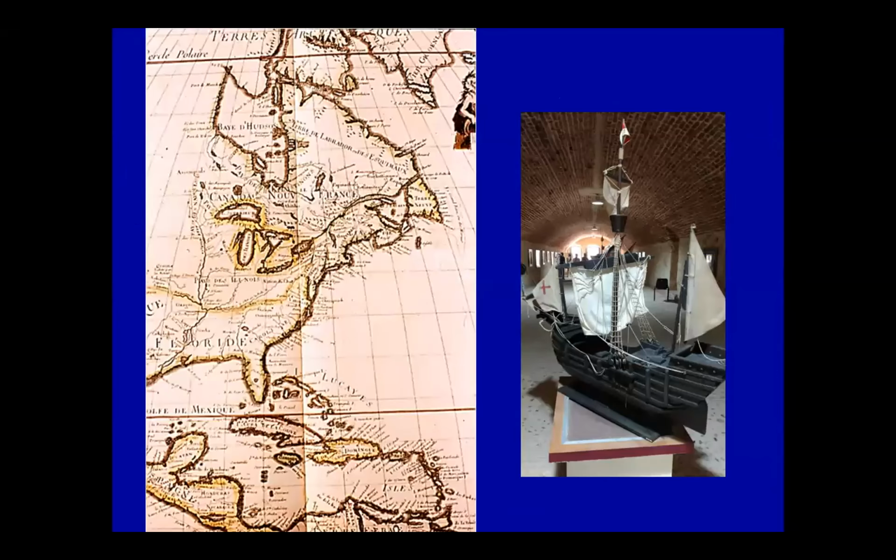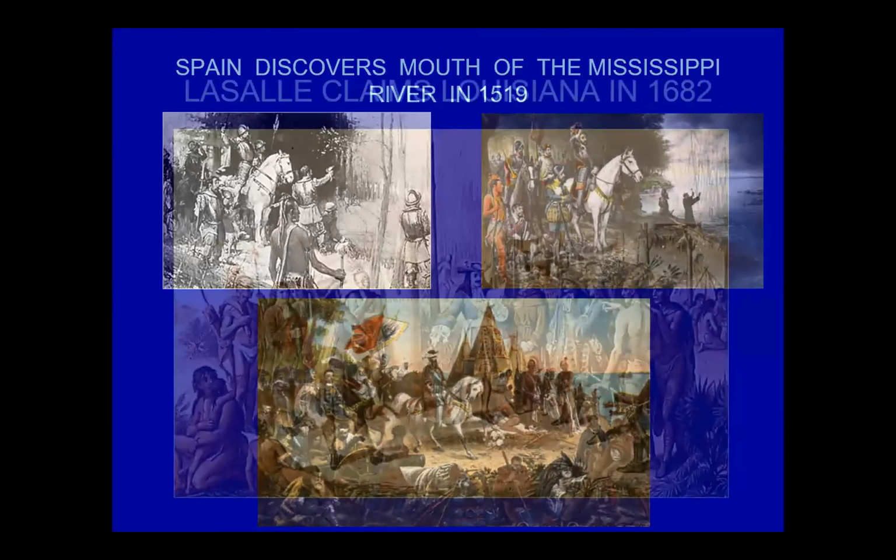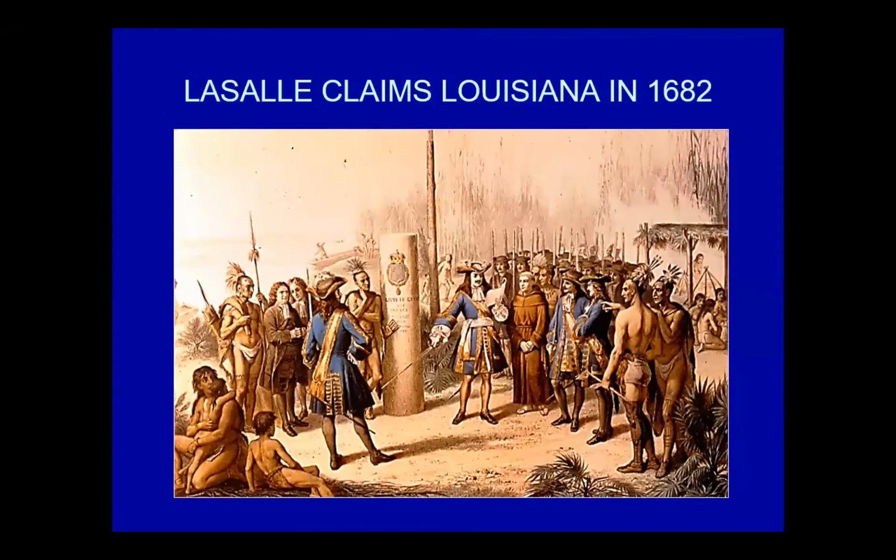Now, Europeans have been aware of the Mississippi River since the early 1500s, but no attempt had been made to colonize the area. The Spanish had discovered the mouth of the Mississippi River in 1519. However, it would be left to the French to first settle the Mississippi Valley. La Salle claimed the Mississippi River and all of Louisiana Territory for France in 1682, and on his descent down the Mississippi River, he passed the future site of New Orleans.